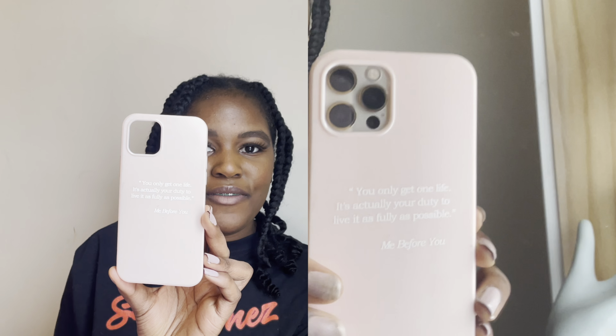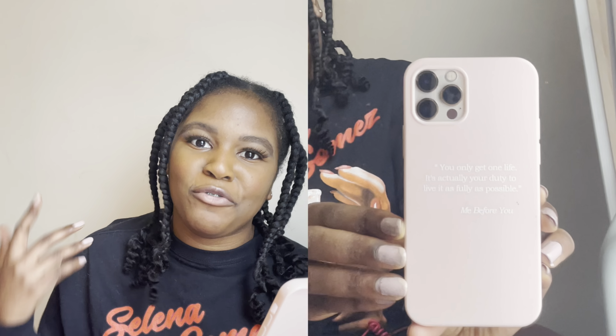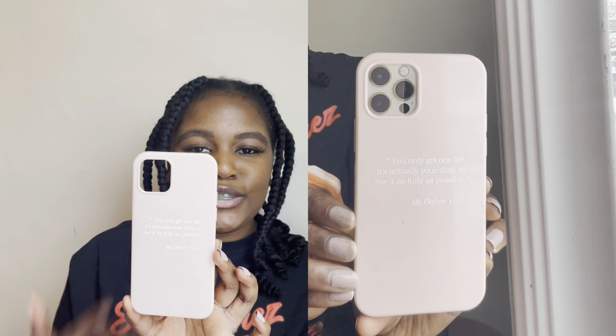The next one I have is this cute one, and this has a quote on it. The quote says, "You only get one life. It's actually your duty to live it as fully as possible. Me Before You." This right here is literally what I'm going through right now. I just be thinking, girl, you have so many things you still haven't done in your life. So this is just a reminder to keep going and keep wanting to live that dream lifestyle that you want.